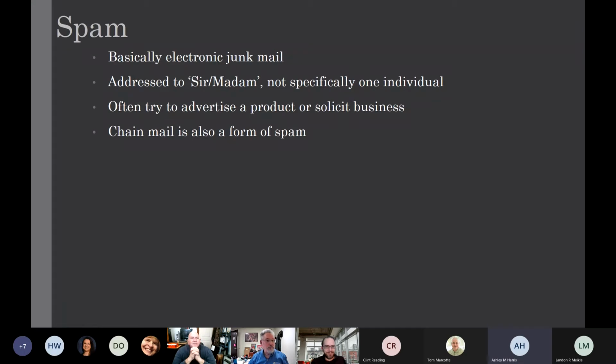So starting with spam, it's kind of like junk mail, but for your email. It generally is not specifically targeting anyone. They're trying to reach a mass audience and just get whatever engagement they can. They're not fishing after you in particular, or your coworker in particular, just whatever they can get. And they normally try to advertise a product or maybe solicit business from you.